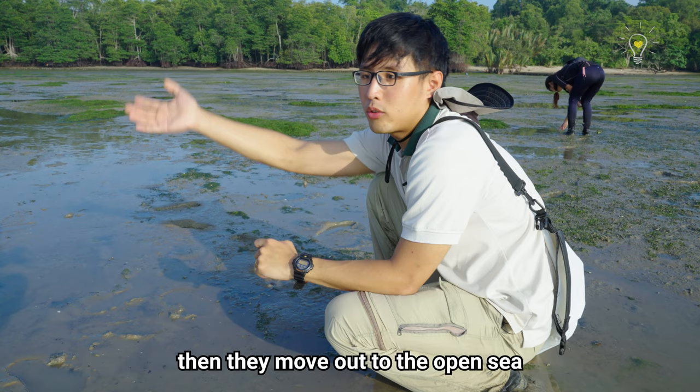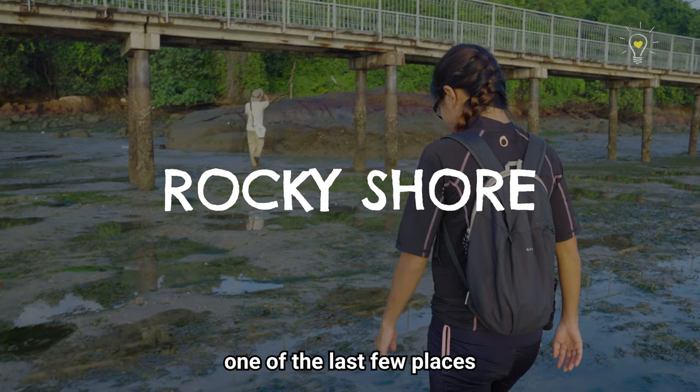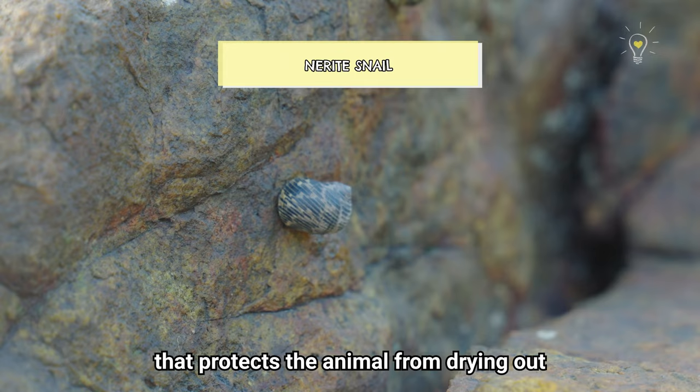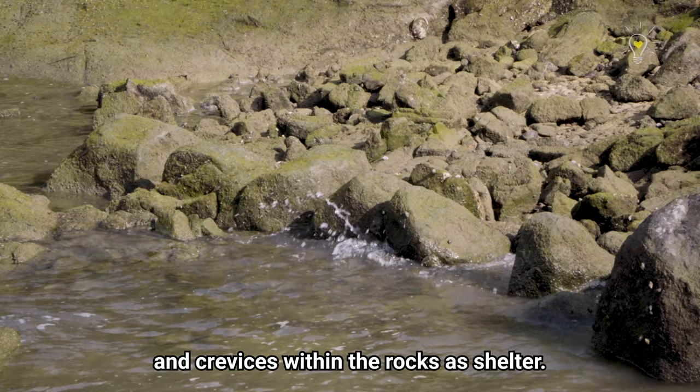We move on to the rocky shore. Let's go! Now, we are heading towards a rocky shore, one of the last few places with a natural rocky shore in Singapore. So a lot of the animals here either have a tough outer shell or a leathery body that protects the animal from drying out under the sun when the tide recedes. They can also use the tiny holes and crevices within the rocks as shelter.